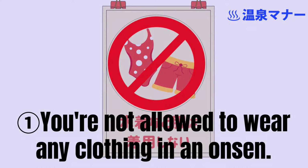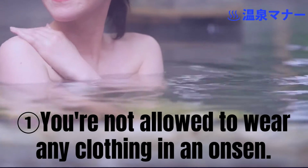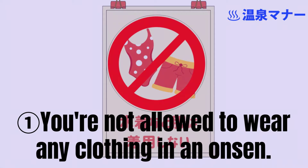Number 1, you're not allowed to wear any clothing in an onsen. Some visitors from overseas might be surprised, but this is a custom rooted in Japanese tradition and culture. Hot springs are a gift of nature in Japan, and to fully enjoy their benefits, it is common to bathe naked rather than wearing clothes.